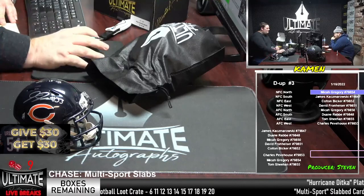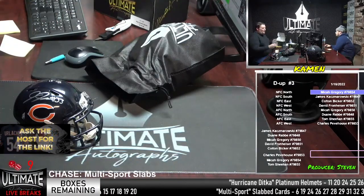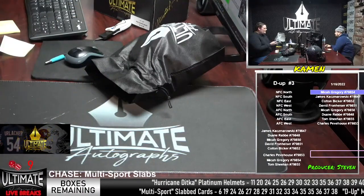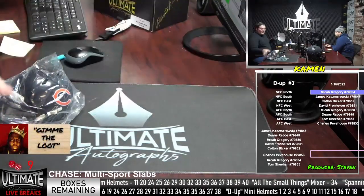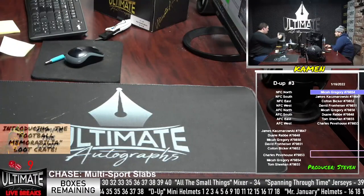Bears have a pretty solid defense on talent level. I think they didn't perform as well as they could have, but they've got Jalen Johnson. I mean, they've got Robert Quinn, Roquan Smith. Those guys, Quinn and Smith, were among the leaders in sacks and tackles this year. The Bears defense is looking up.